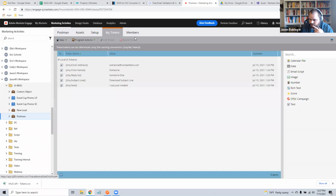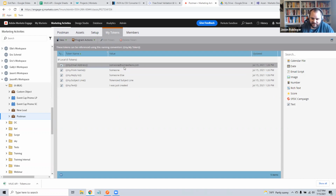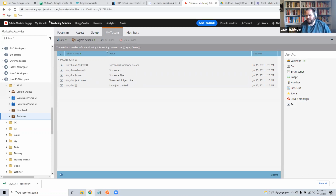There's the tokens. And one thing you might want to do, and you can also do this if you still have access to Sky, you could also clone from there, but otherwise you could download tokens from a folder if you just wanted to basically import them and then re-import them. You just have to update the program ID. So that's a real time saver that I've used quite a bit.